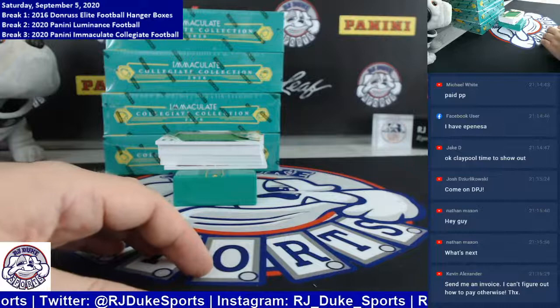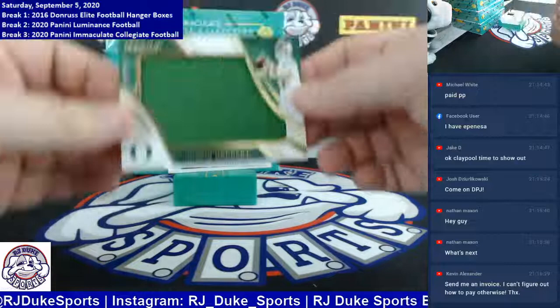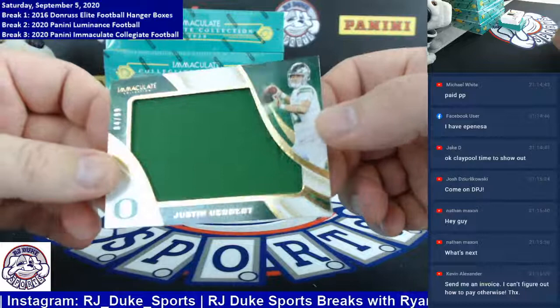All right, next up. Oh, nice jumbo jersey relic coming your way here. Numbered to 99, Justin Herbert with an early entry into the break. 84 of 99, a very large single color patch.